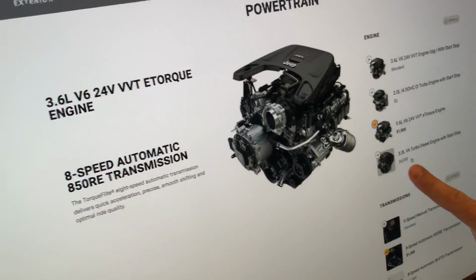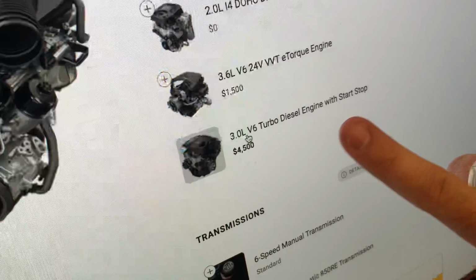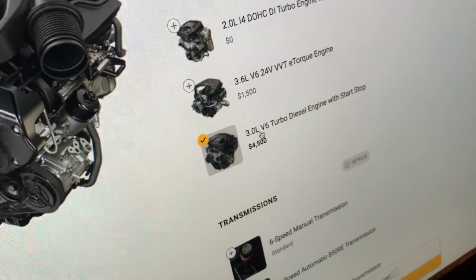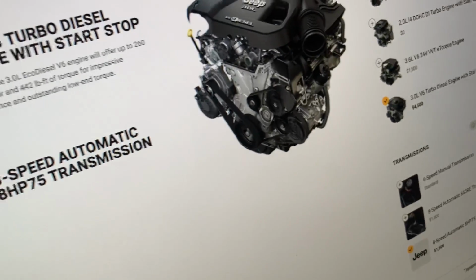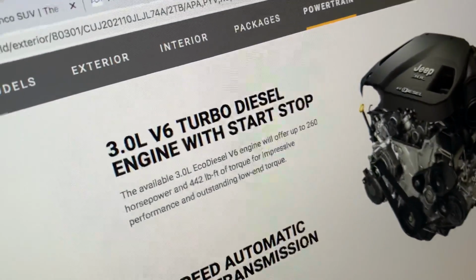Finally, for 4,500 bucks, you can get a diesel, 3-liter EcoDiesel V6 turbo diesel engine. Also has start-stop. Only comes with an 8-speed automatic. It's a little bit more heavy duty, but it's the same price.